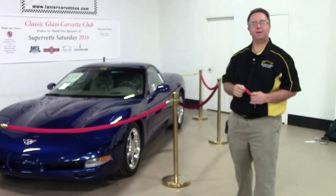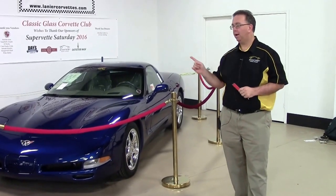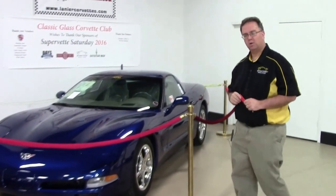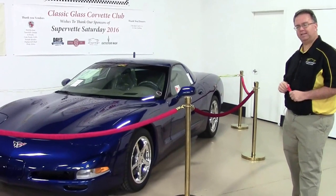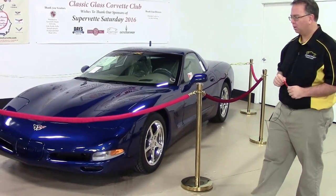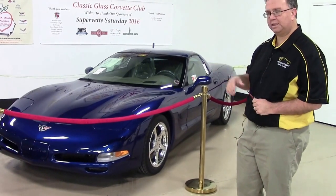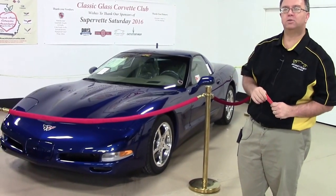Well, there's got to be the last of something. And this is the last fifth generation, or C5, which ran from 1997 to 2004, Corvette. We'll show you all the particulars here in just a little bit as we take a look in. But this is the last one off the line.